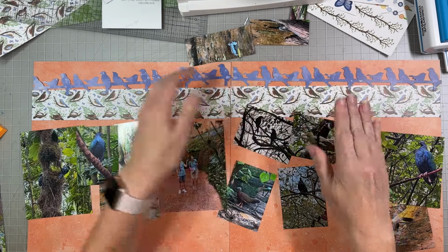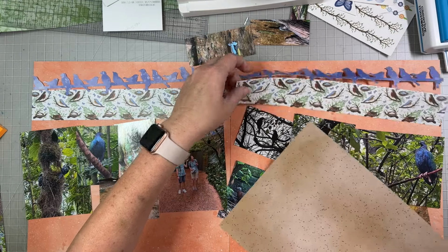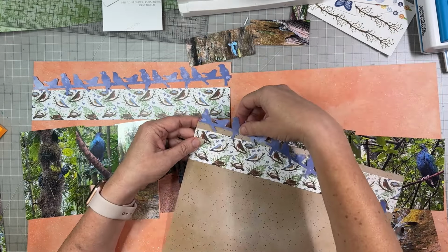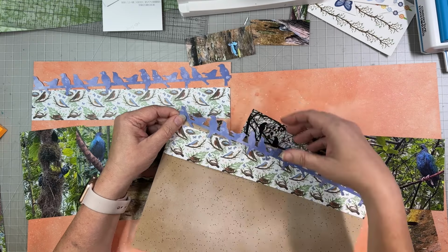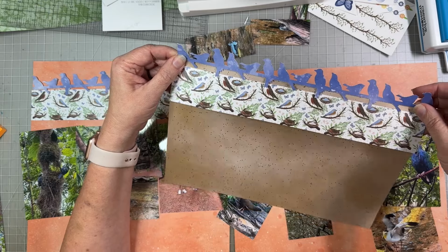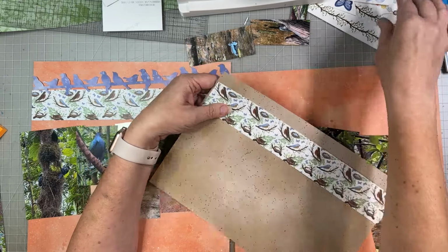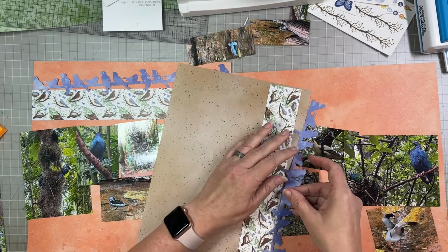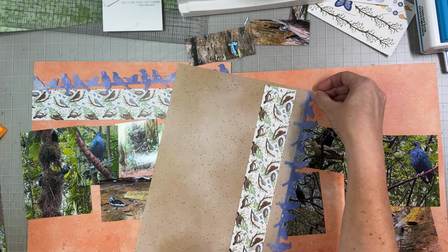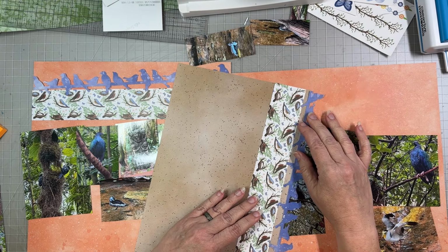Maybe I'll put a strip of the brown above it. Oh, maybe I'll mat it on the brown so that the little tails of the bird don't have to compete with that busy pattern. All right, so that was 1 7/8, and I want to be able to put this right on here. And then this, I don't want to cover up those birds.